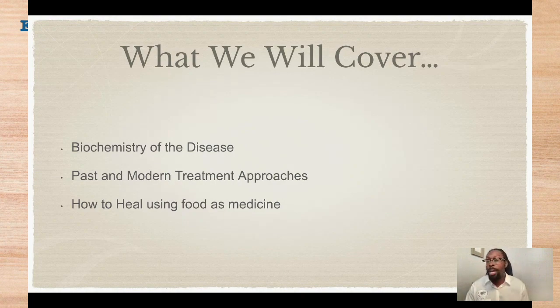We're going to dumb down the biochemistry of the disease. We're also going to talk about past and modern treatment approaches. Actually, I should say, we're going to focus more on modern treatment approaches, and then we're going to talk about what you came here for: how to heal using food as medicine, how to eat to reverse insulin resistance, which happens again in type 1 diabetics, type 2 diabetics, and non-diabetics. So everybody can benefit from reversing insulin resistance in the body.